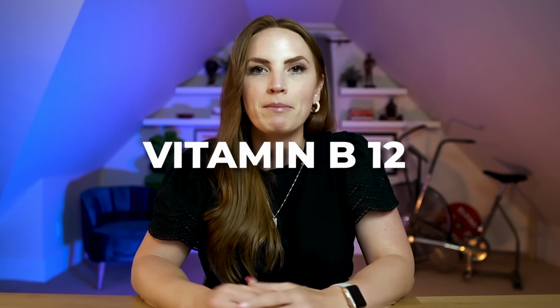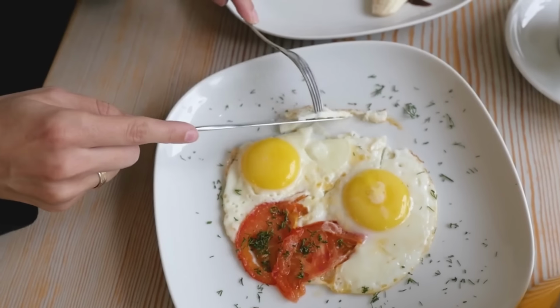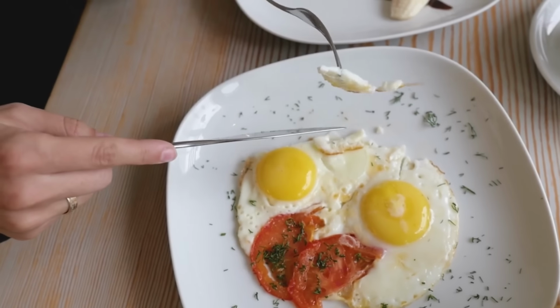Eggs. Your body needs vitamin B12 to make new white blood cells. Eggs are an excellent source of vitamin B12. Now, I pick eggs because they're also a really great protein source. So you'll be getting both the protein you need and the vitamin B12. The nice thing about eggs is even if you really can't tolerate eating them either fried or scrambled or hard boiled, you can add them to a bunch of different recipes where you can't taste them at all.